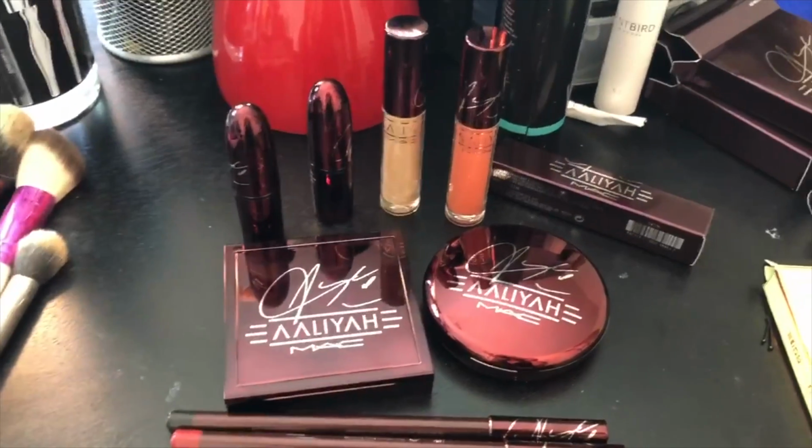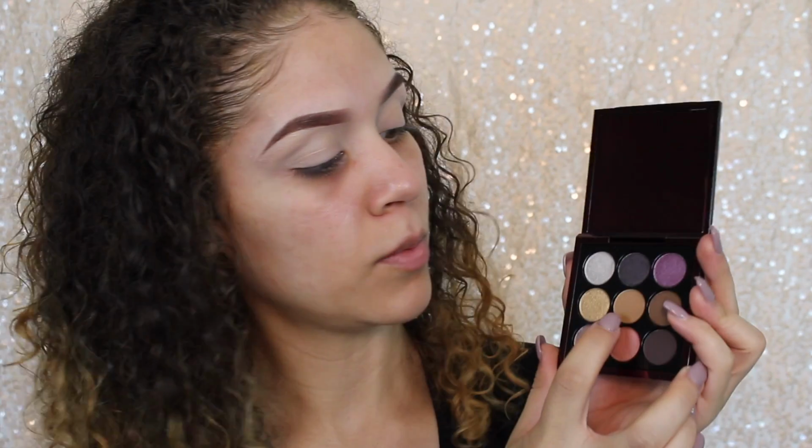Alright, so let's get started. Really quick, I'm gonna do my brows. So I'm gonna go in with this shade here for my transition color.